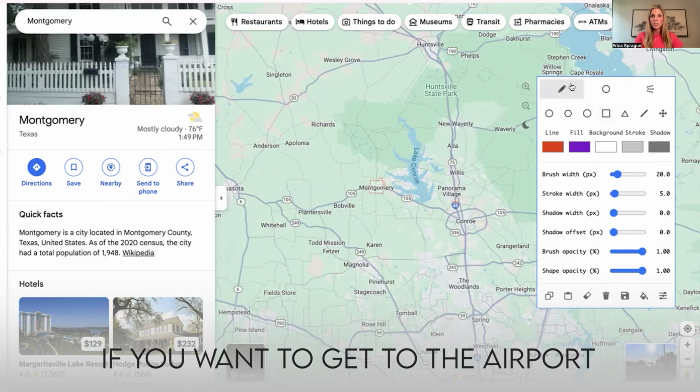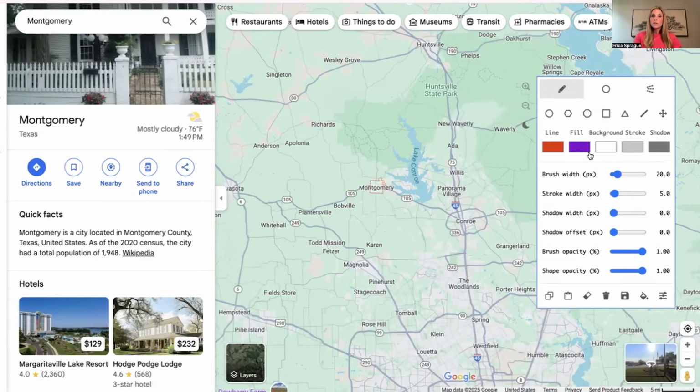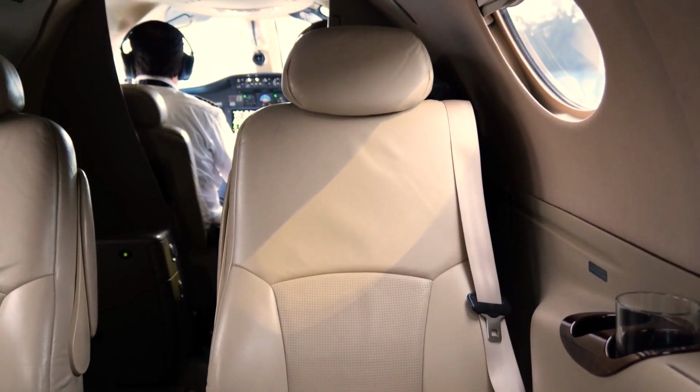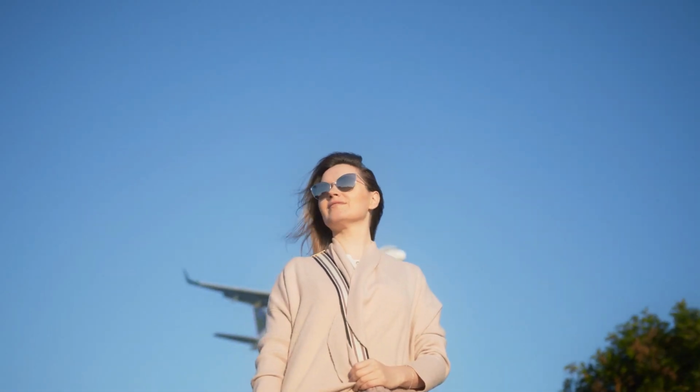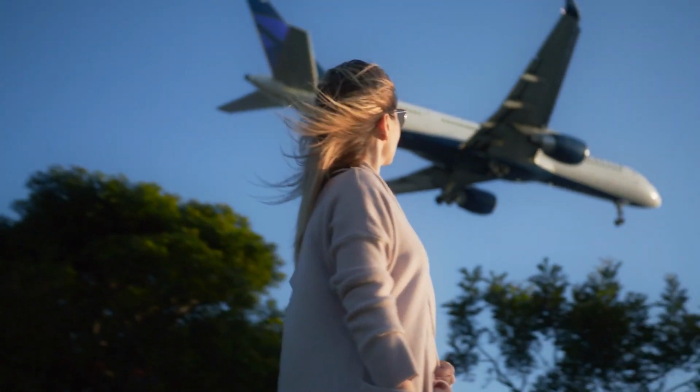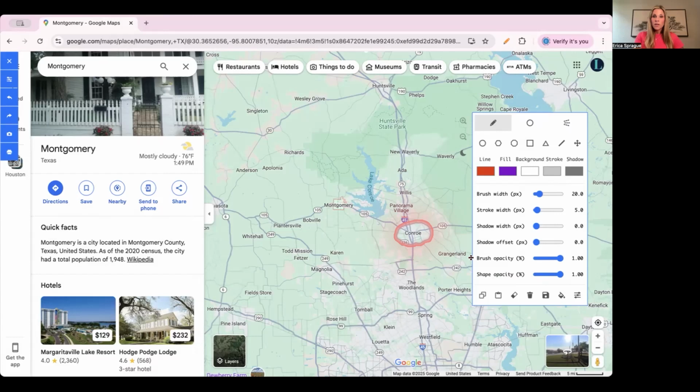Now, if you want to get to the airport, then one thing that's really cool about North Houston is we have a lot of private airports. If you're in a situation where you are a pilot and you can fly your own plane, or you just have access to private planes, then you definitely have that available to you. There is a private airport here in Conroe, and there are others sprinkled about. There's one here off of Spring Cypress, and there are some others out here in Montgomery.